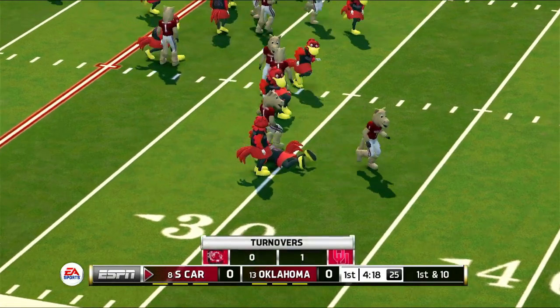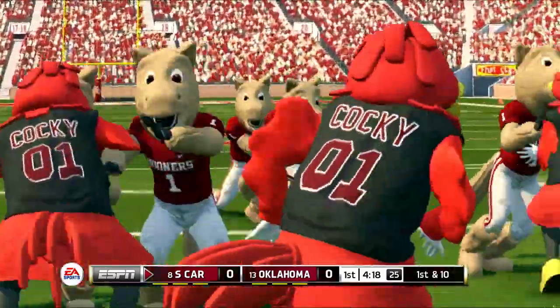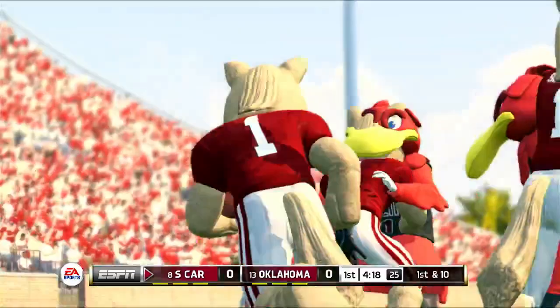In and scoops up the fumble. They work hard and they got the turnover. This is what it's all about. Defense taking advantage of an opportunity. They're pouncing on the loose ball.